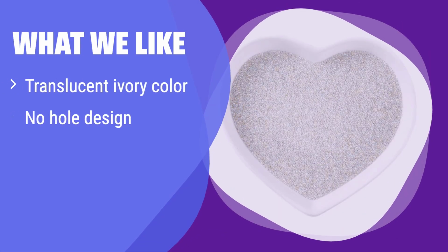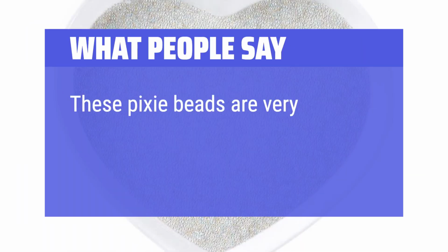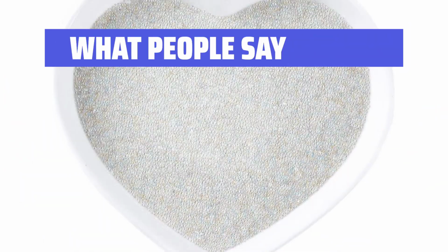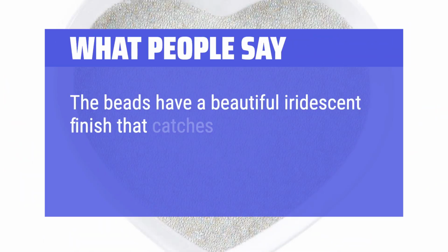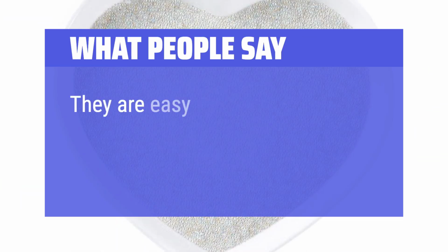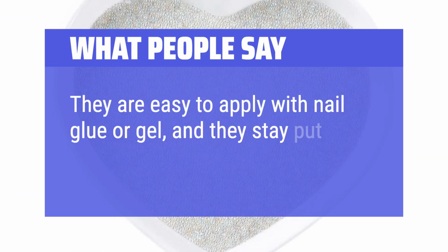What we like? These beads offer a unique translucent ivory shade and a no-hole design for a smooth, 3D effect. If you appreciate a subtle, elegant look on your nails or want to add dimension to various craft projects beyond nails, like resin charms or scrapbooking, this is the perfect pick. What people say. These pixie beads are very small and delicate, perfect for creating intricate nail art designs. The beads have a beautiful iridescent finish that catches the light, adding a stunning sparkle to nails. They are easy to apply with nail glue or gel, and they stay put without falling off.